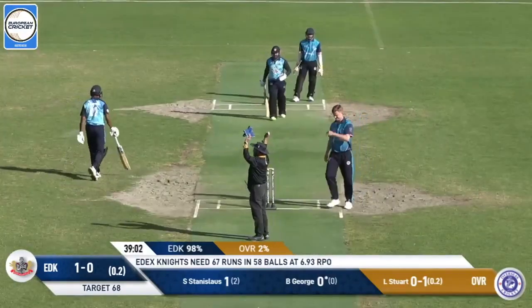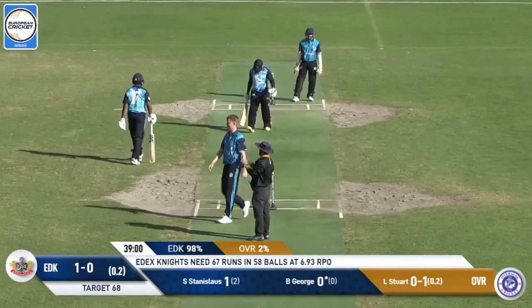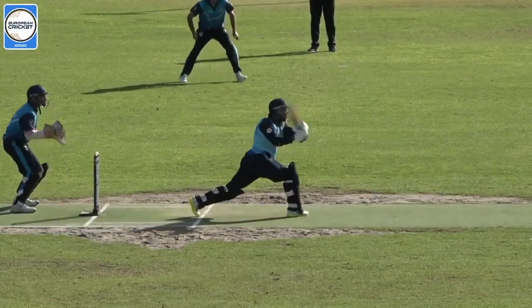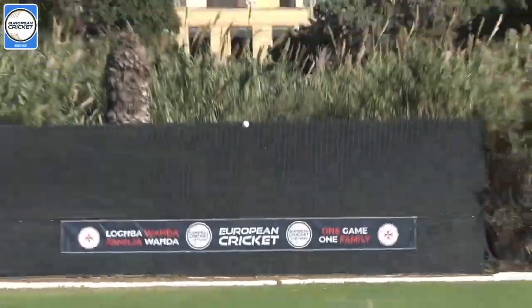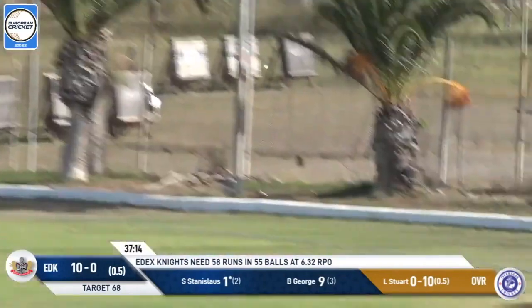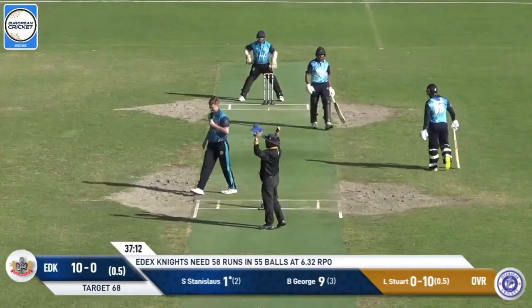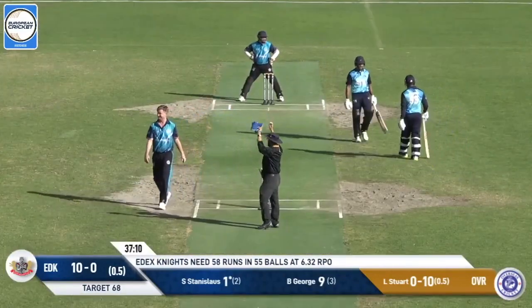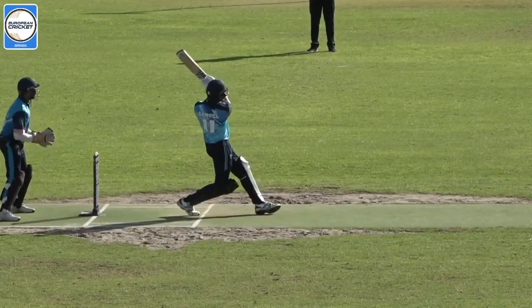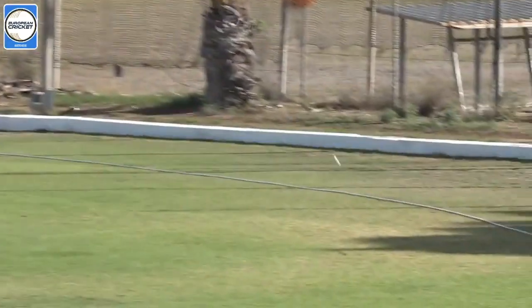He starts off with a huge 6 straight down the ground, and that's a great greeting there for Stewart. Yeah, what a shot this is. It's sort of like a swat straight. Look at his hands here. Oh, this is blasted away, and it's going to clear the boundary. Now Stanislaus joins in on the boundary hitting action. Well, it's more a matter of time than a matter of when. The big 6 there.